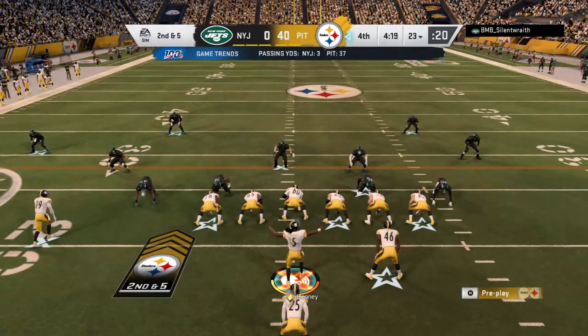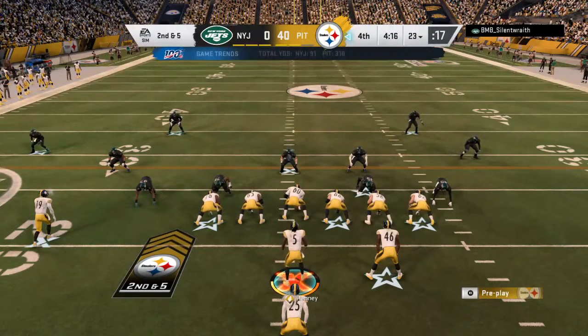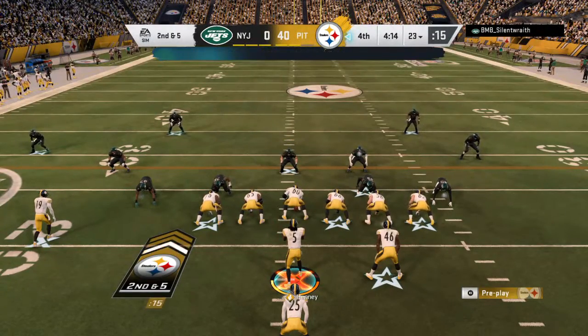Pick it up, defense. Let's go. Mike, 53. Check.